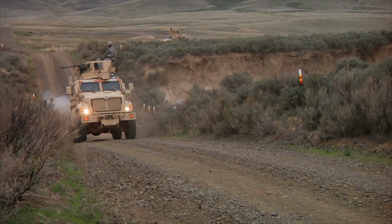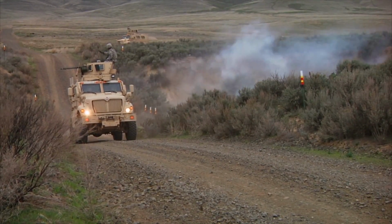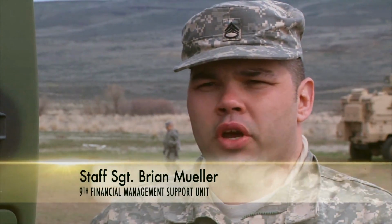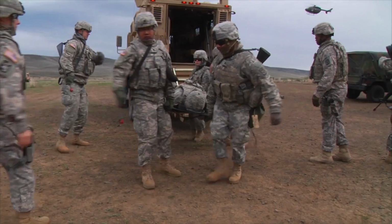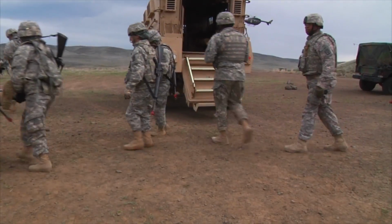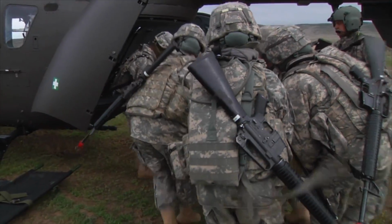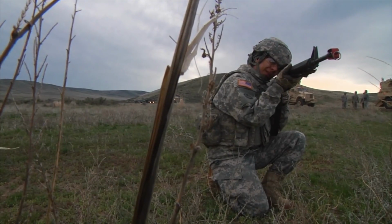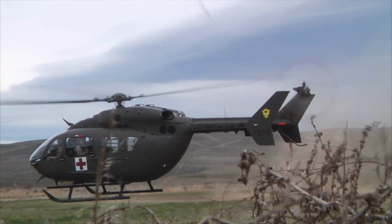Although the training brings up a lot of unfamiliar territory, the soldiers are adapting and learning as it comes. They're doing great. The morale's up right now. They're really motivated and ready to accomplish any task at a given time. And all the soldiers have adapted quickly, stayed positive about it, and executed the training really well. They wrap up the lane with a simulated medevac, working together as a unit to get the casualty on the helicopter in time. For the Rainier Report, I'm Army Sergeant Nate Bowen.